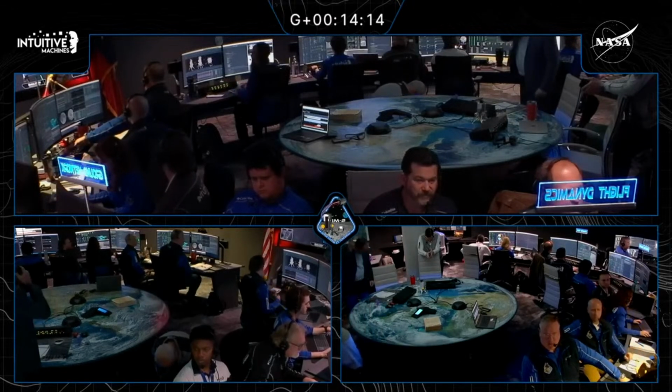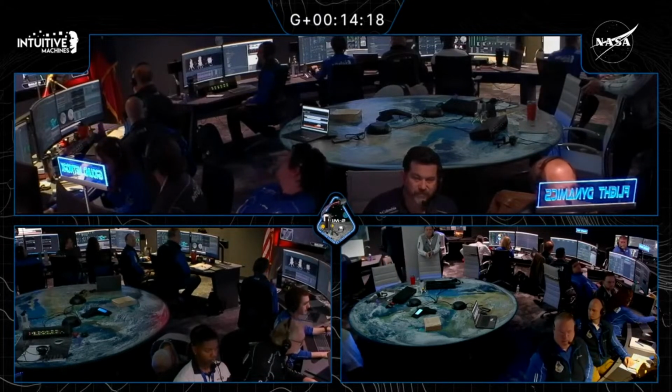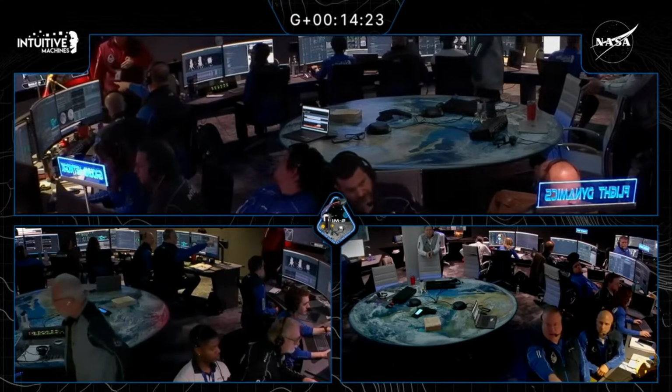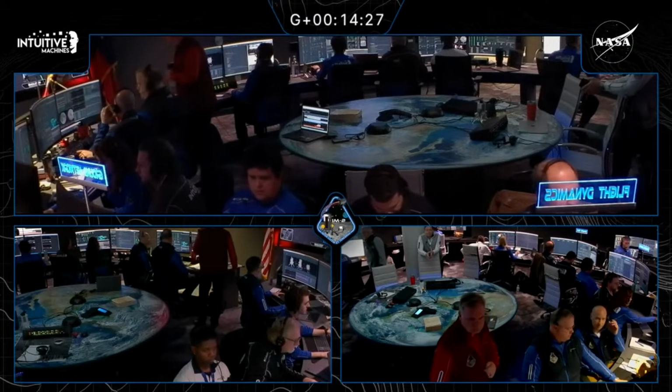Again, nominally, the touchdown time is about 14 minutes ago. Spark 645 acknowledged. Still in contact with the vehicle right now. We know the vehicle has shut down. Its engines are powered down. We are getting acknowledgement transmissions to the vehicle.